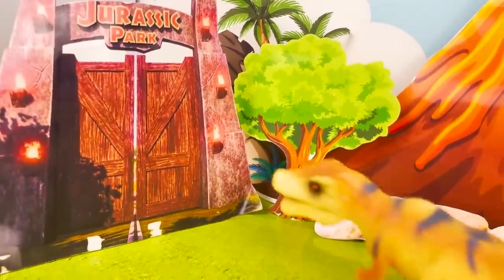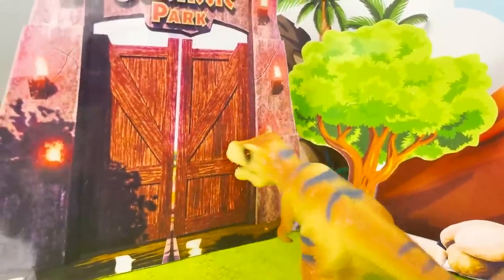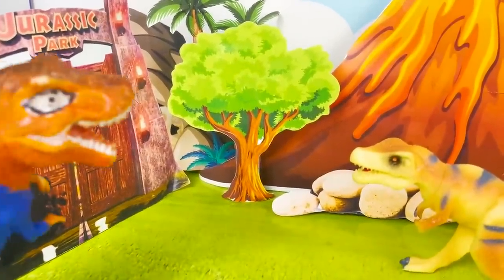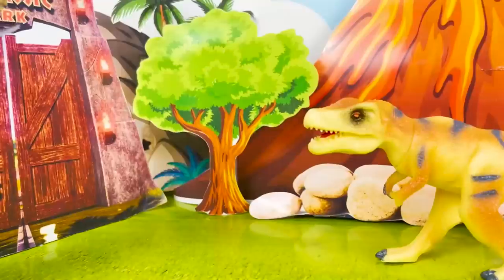It seems like Mommy T-Rex is going back to Jurassic Park to get her fish back from the dinosaurs that live there. Give me back my fish, guys! My children are very, very hungry. Please, okay. We need our fish back.